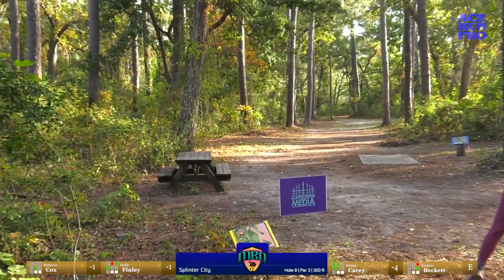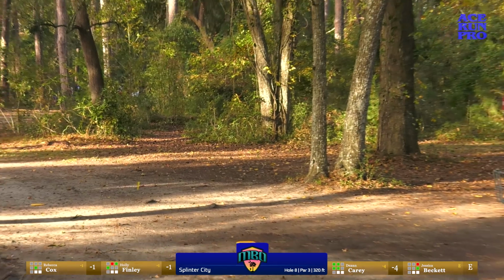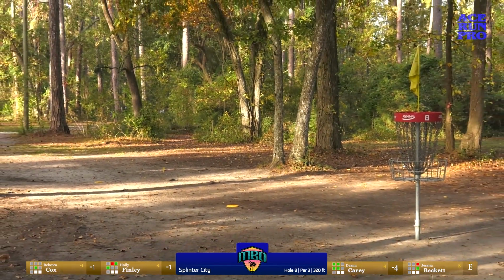Strong shot from Rebecca Cox. She sneaks through the corner past the bushes. She'll have about a 55-foot look at it.